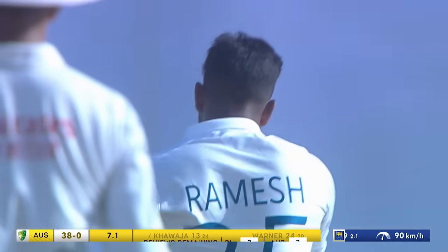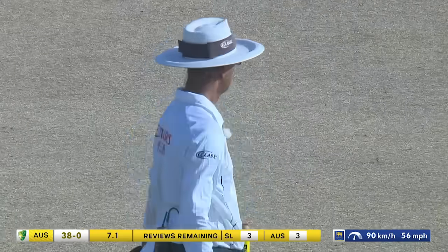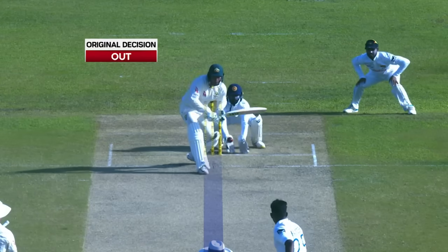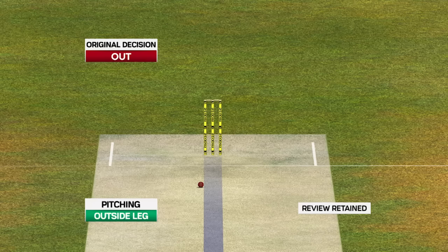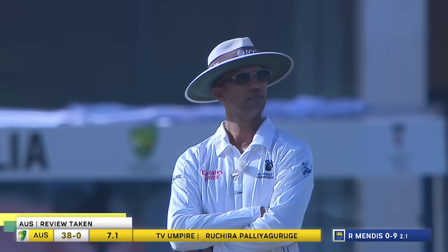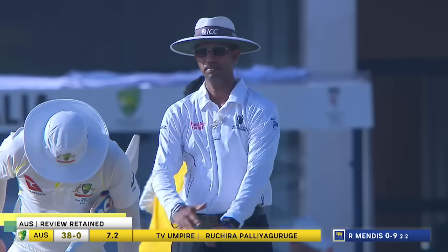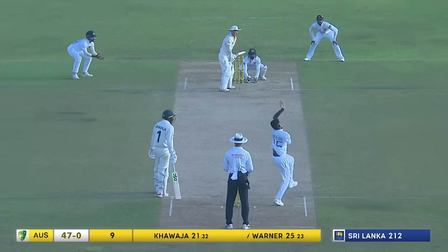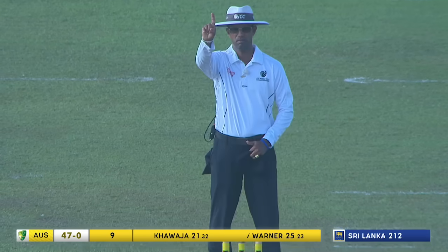Given out. Kumar Dharmasena thinks it's out. Usman Khawaja has referred it. Ball tracking coming up, Kumar. Pitched outside leg. You need to reverse your original decision from out to not out. I will let you know when you're on camera. You're on camera, make the signal now. Pitching outside the leg stump, so that has to be, and it is.